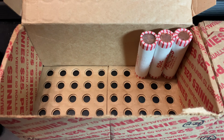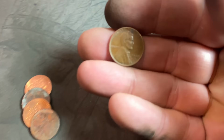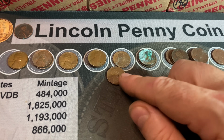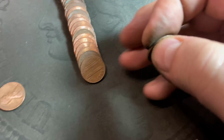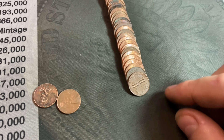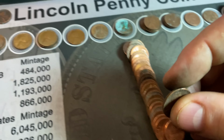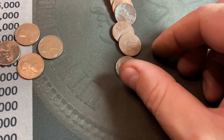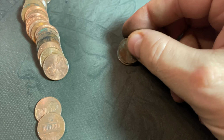It's actually been a little bit since my last wheat cent find, but finally we have one. Roll 47, wheat cent number 41 is a 1948 San Francisco, and I've got to make room on the board. Roll number 48 is going to have at least 2 more wheat cents. Wheat cent number 42 is a 1951, and wheat cent number 43 is a 1945 Denver. Same roll, 2 more wheat cents: 44, a '57-D, and 45, a '57-D.